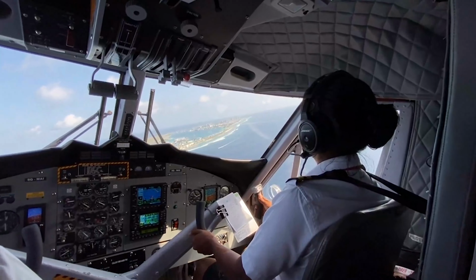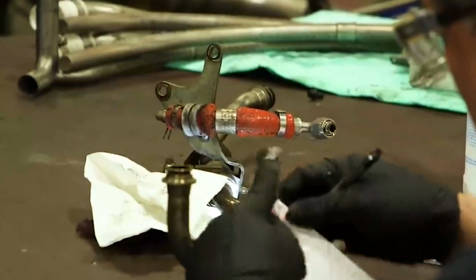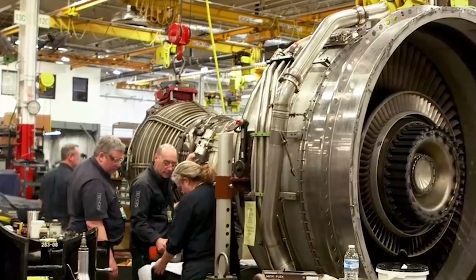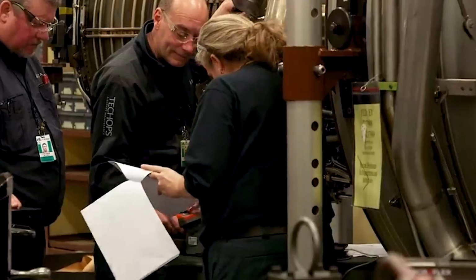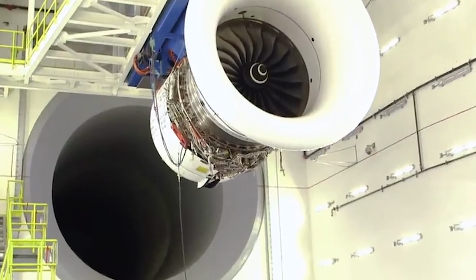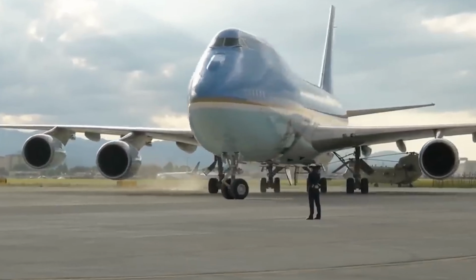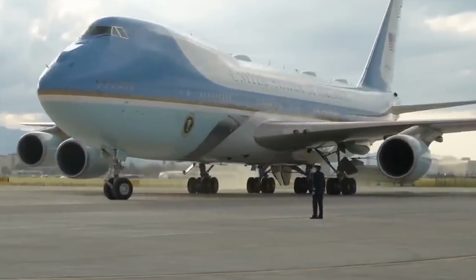When the call rang out throughout the aerospace industry, Airbus elected to decline, citing the financial impracticality of producing only 3 planes in the United States. This strategic choice left Boeing as the single contender, positioned to exploit an opportunity. The legendary American firm jumped at the chance to build another Air Force One for the president.